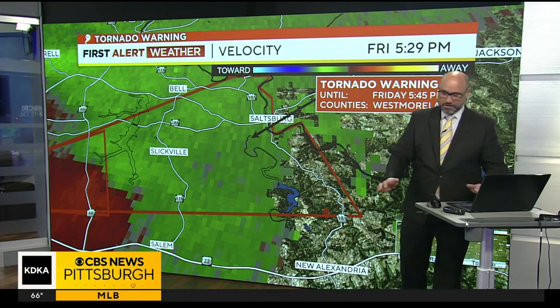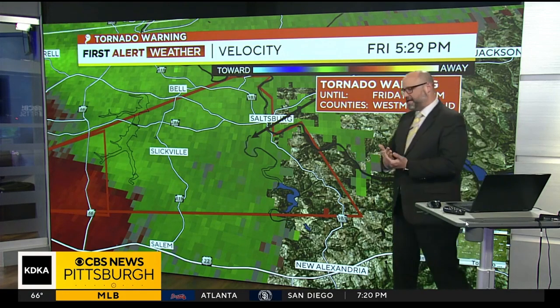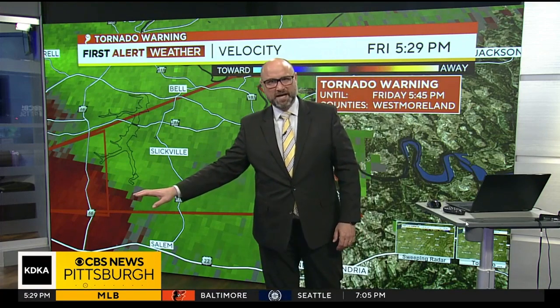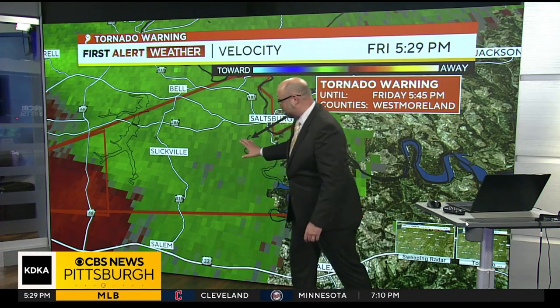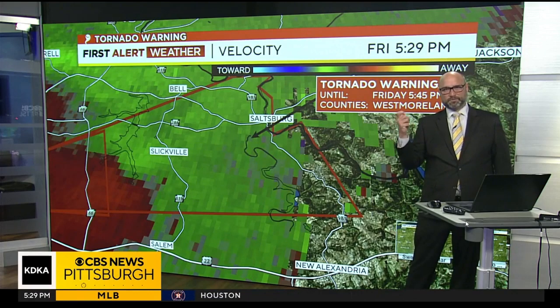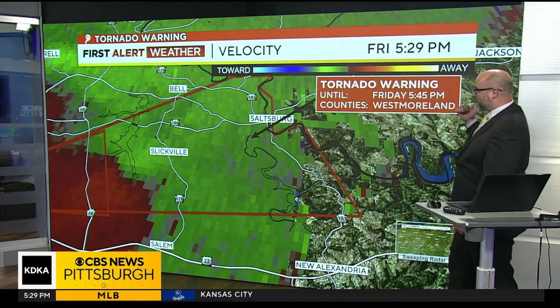This is just north of Route 22, if you're familiar with Salem. And Salem, I'm just going to tell you this, get in the lowest level of your home too. This is pretty close to you. So if you're in Salem, along 819 there, get into the lowest level of your home as well. Even though you may not have had your phone go off, this is close enough to you where we have that rotation showing up. That's going to continue to move on towards Salzburg.